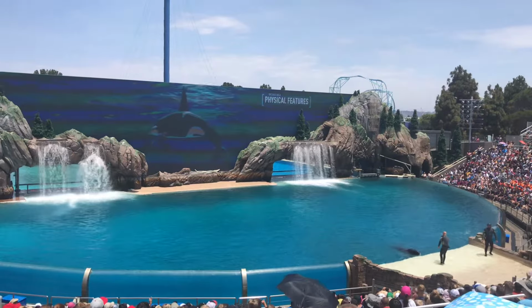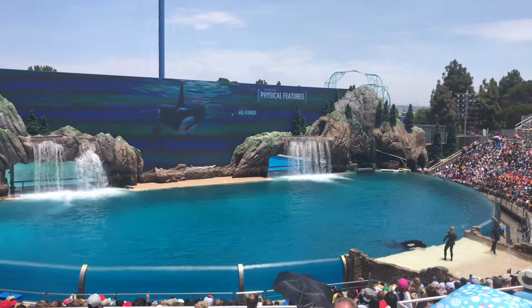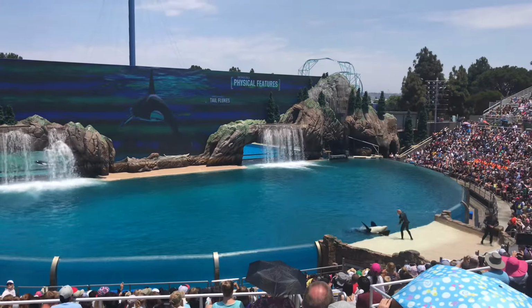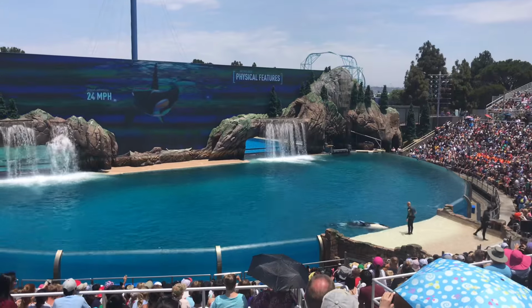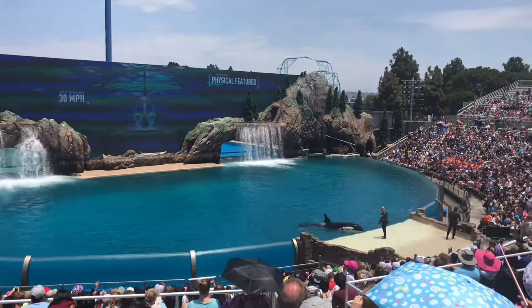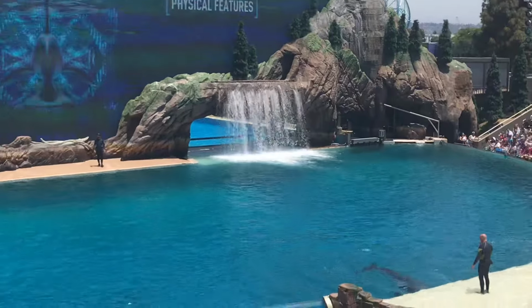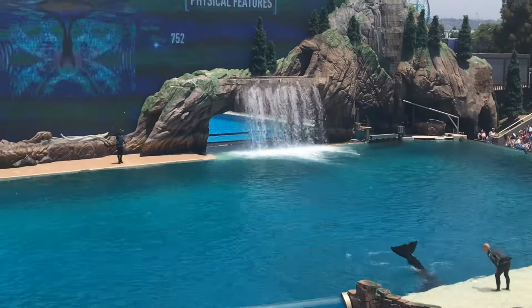The lobes on either side of Makani's tail are called flukes. Tail flukes act as a killer whale's engine and can propel them close to 30 miles per hour. And they're the fastest and use the most power when propelling their nearly 10,000-pound bodies completely up and out of the water.